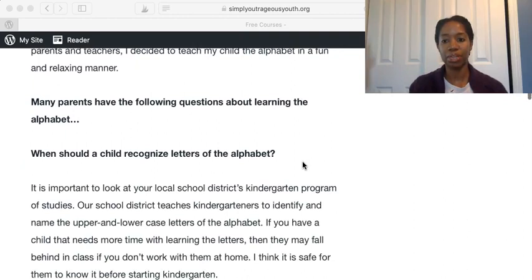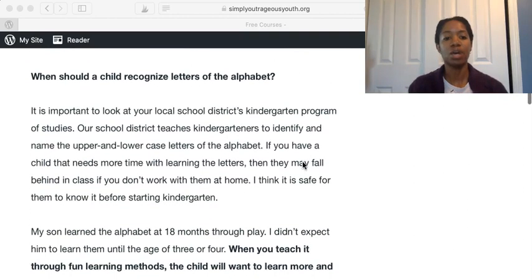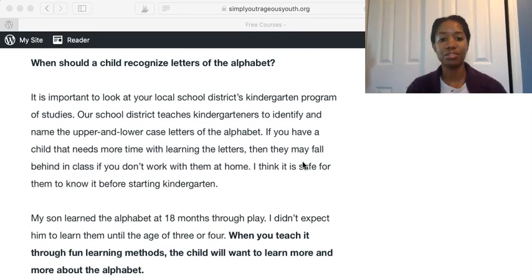So let's just answer some basic questions about the alphabet. When should a child recognize the letters of the alphabet? It's important to look at your local school district's kindergarten program or their curricula. In our particular local district, the teachers do teach alphabet recognition and they also teach the phonics. But the only thing is, if a teacher has a lot of children in their class and your child falls behind, they may have a little bit more difficulty.